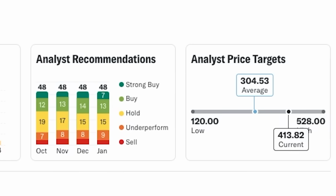Now let's go to analyst recommendations. This one's interesting because you don't see quite as much support from analysts on actually buying this stock right now. The vast majority are saying to hold it, but they do think it's overpriced. Let's look at the price targets. So in the trade I'm about to put on, I am going to be doing a trade that is going to be on the lower end of this.